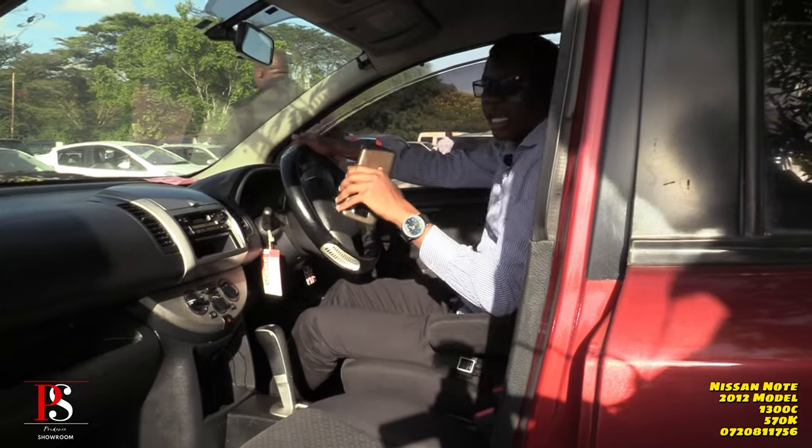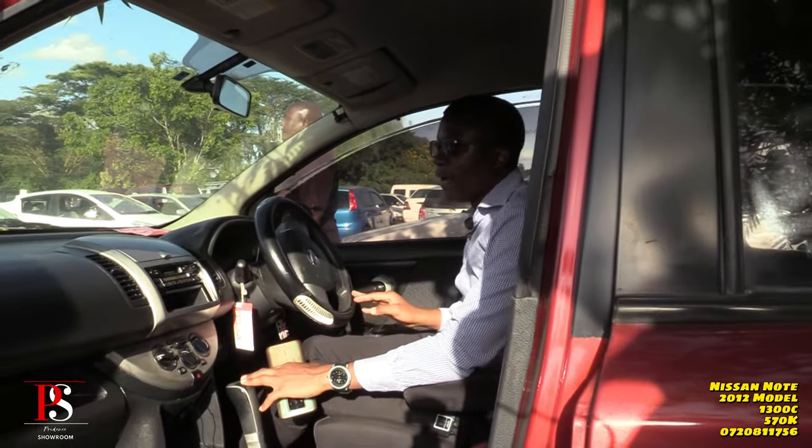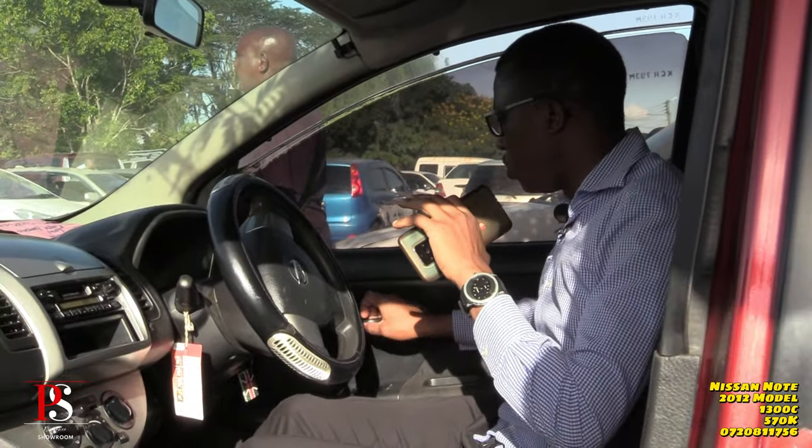And this is just the dashboard of this car. It's also very comfortable. It's a comfortable ride. And if you want this car, just call the line. You can even negotiate more for this car.